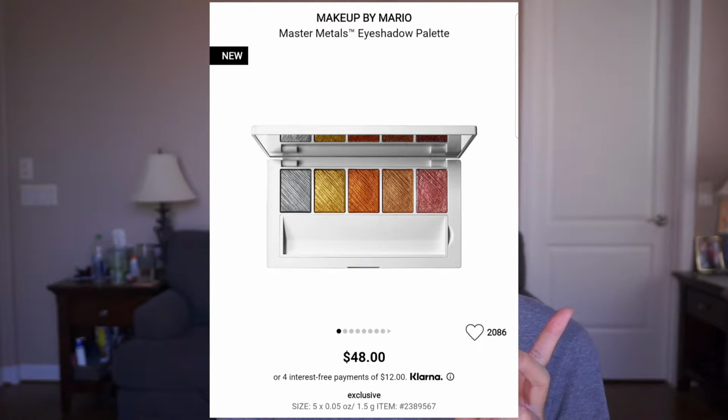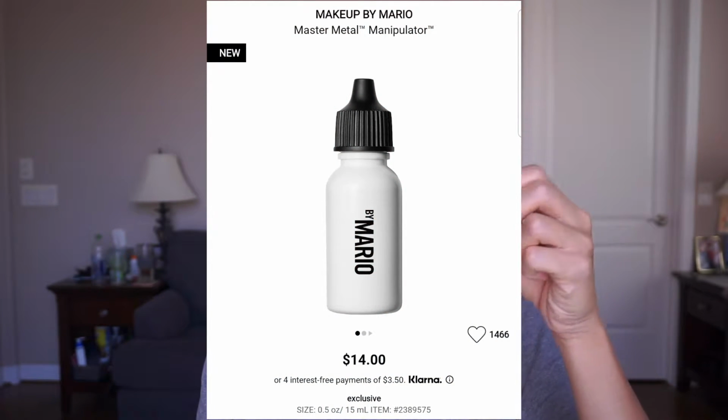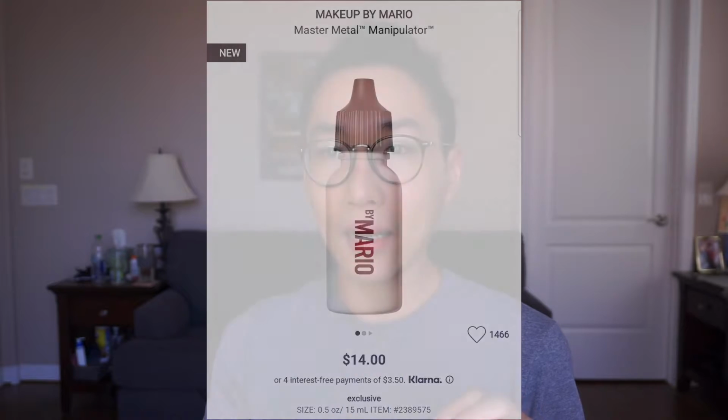Master Metal's eyeshadow palette and the Master Metal manipulator. So the palette is retailing for $48 for 5 shades, all metallics, and the Master Metal manipulator is kind of like a dropper, and you can mix it in with those shadows to create like a metal liner kind of moment, or very concentrated wet metallic eyelids, and it's retailing for $14.